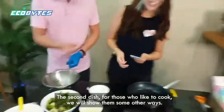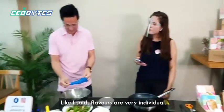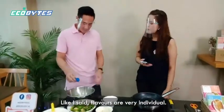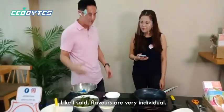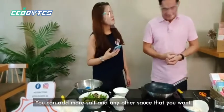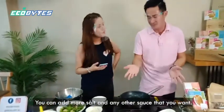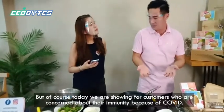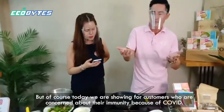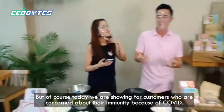The second dish, for those people who like to cook, of course, we can show them some other ways. Like I said, flavors are very individual. You can add more salt, or you can add any sauce that you want. Now, of course, today we are showing customers who are concerned, especially about immunity because of COVID.